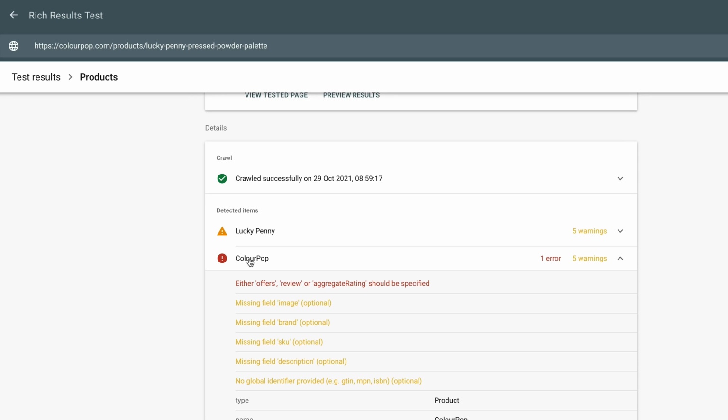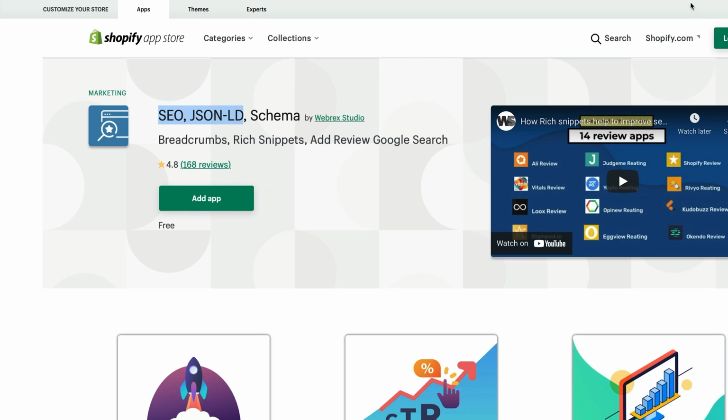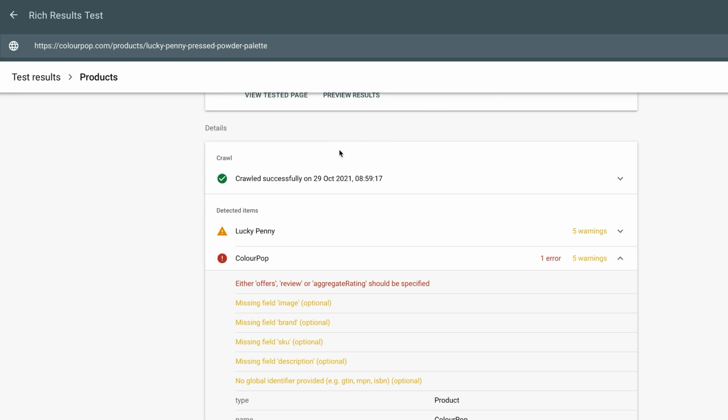So once you've got your schema implemented through the app, you then go to the Rich Results Test to make sure it's showing up properly.